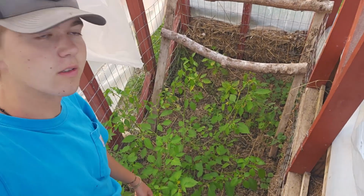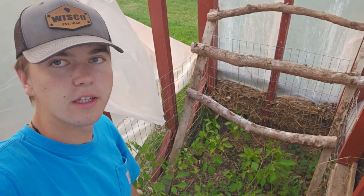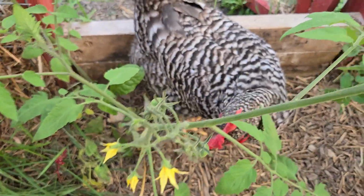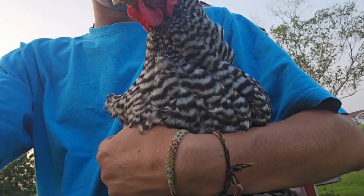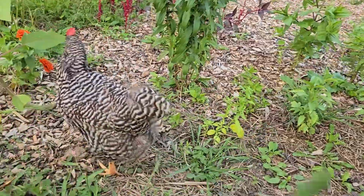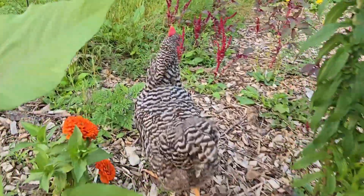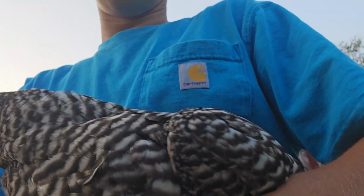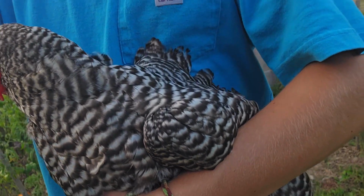Inside the greenhouse, we've got more tomatillo plants, some pepper plants, a couple random tomato plants. It looks like Blackie the barred rock has already started molting for the year, which is good because she's had a tendency to molt in December in the past and then just have no feathers when it's super cold outside.